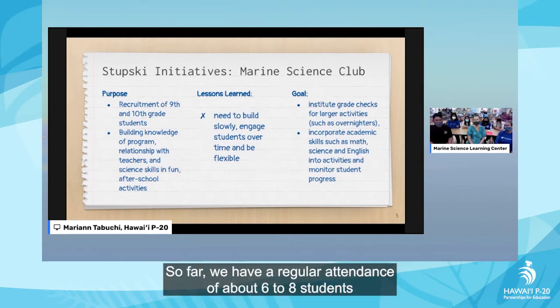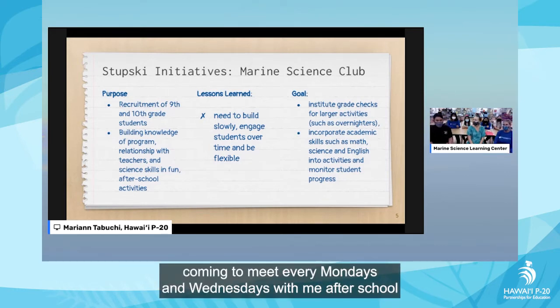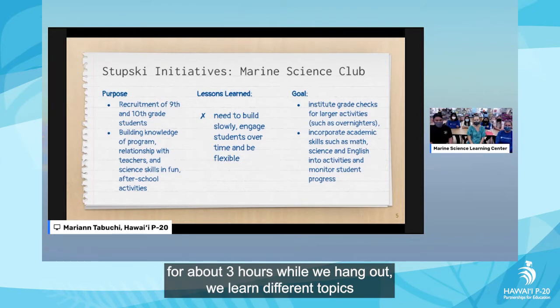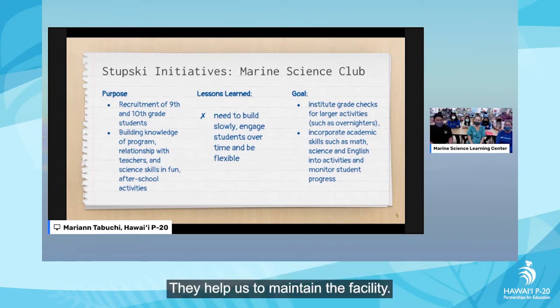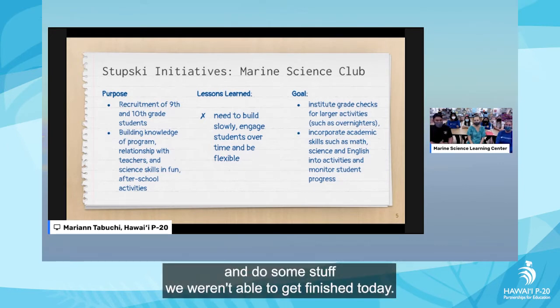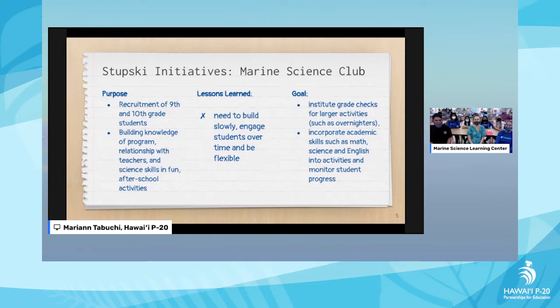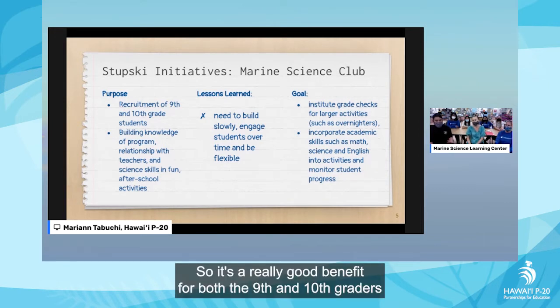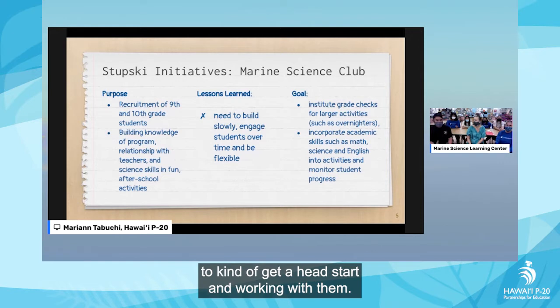So far, we have a regular attendance of about 6 to 8 students who are coming to meet every Monday and Wednesday with me after school for about 3 hours, where we hang out, we learn different topics and different concepts about water quality. They help us to maintain the facility. When we have extra work, like today, we're going to go outside and do some stuff we weren't able to get finished today. We're going to have them continue the work. And it's just overall been a really good resource for not only them, but also for us. So it's a really good benefit for both the 9th and 10th graders that aspire to be in marine science, and also for me as their teacher to get a head start in working with them.